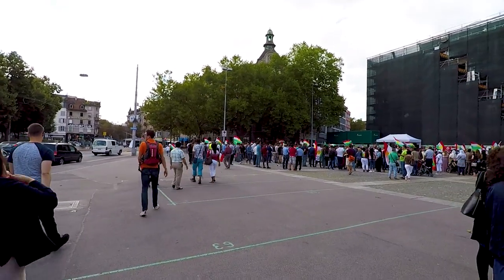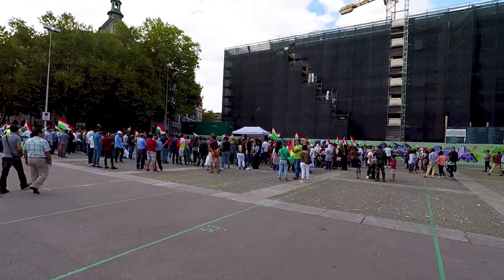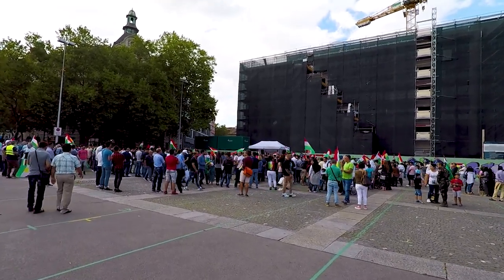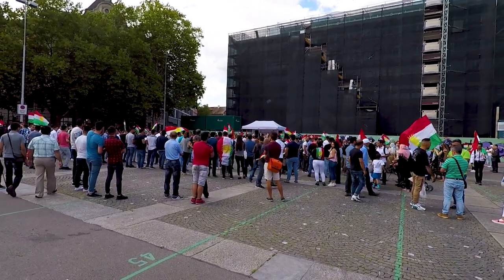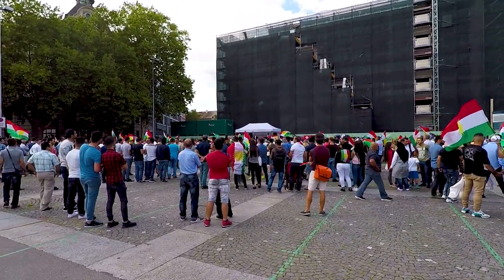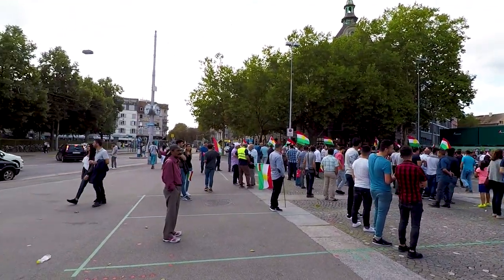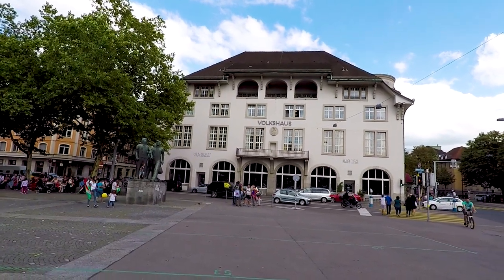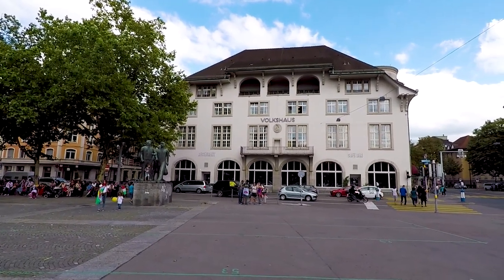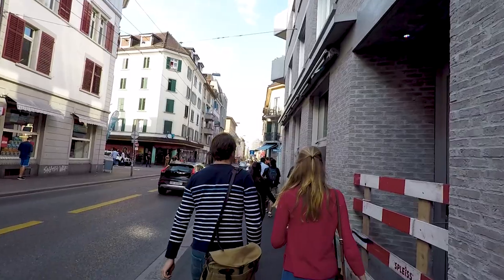So the tour's just started in Helvetiaplatz. This is apparently a Kurdish demonstration raising the profile of the idea of a Kurdish state. In fact, behind me is the original courthouse of Zurich, now a restaurant and bar. And we've arrived on Langstrasse Avenue.